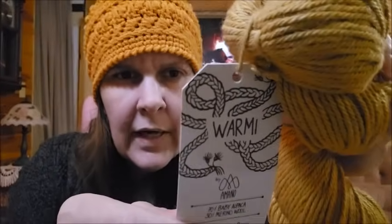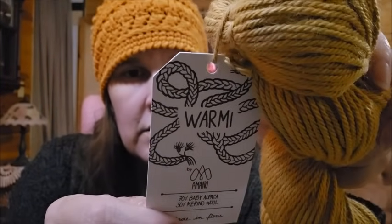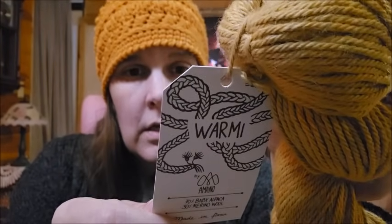Made in Peru. Now, this in itself is a very, very soft yarn. It's a nice yarn. I would highly recommend it. I've had it before. Warmy, in this other language, means woman or union. The inspiration for the colors, their color palette, comes from the Peruvian fruit trees and flowers. Okay, that's nice. It's 100 grams, 150 meters, or 164 yards. Color number 6021. Hand wash and lay flat.